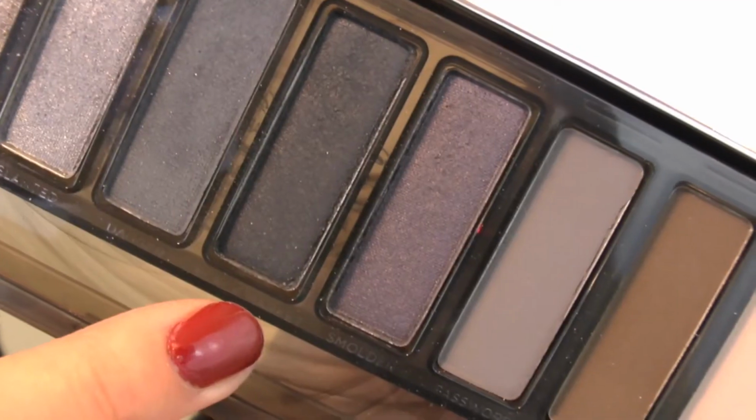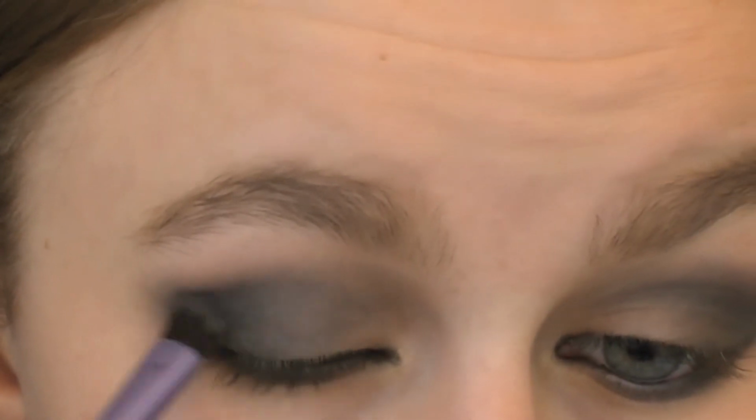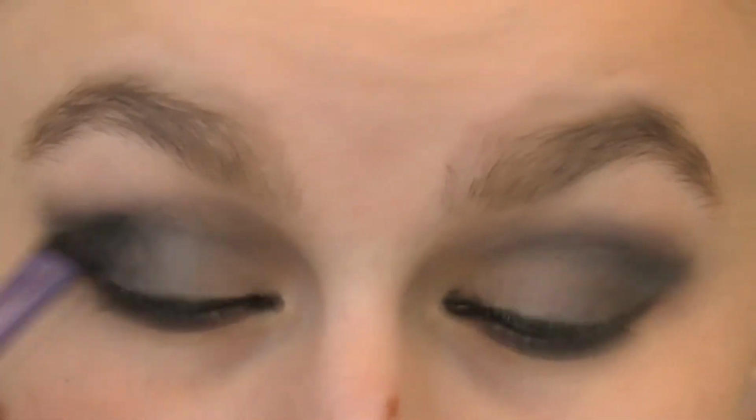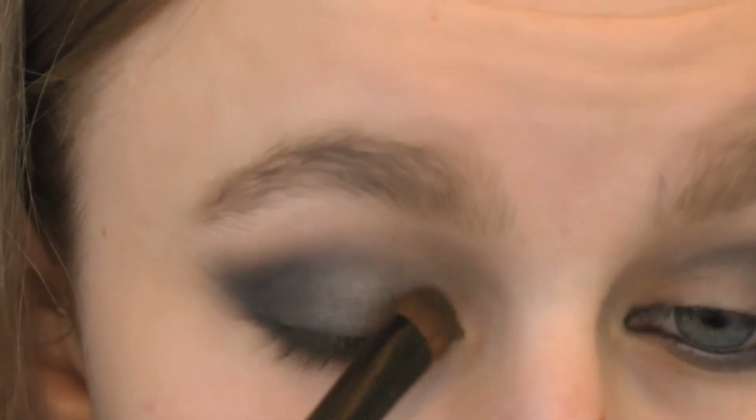Next, I'm going back into Black Market and concentrating this on the outer V and crease of my eye. I'm applying this in light layers to make sure the black does not overtake the entire look. Next, I'm taking the shade Armor and packing this on the inner half of my lid.